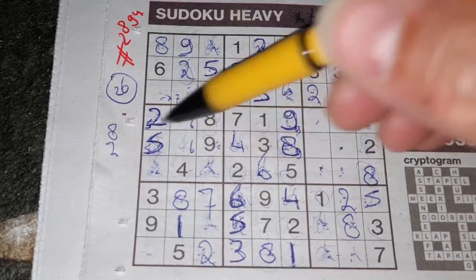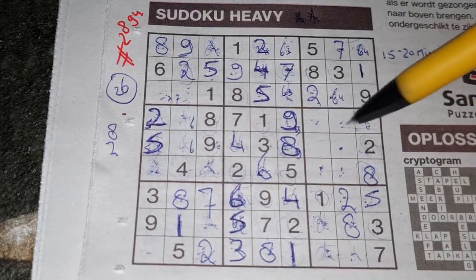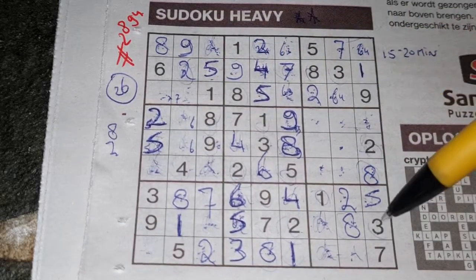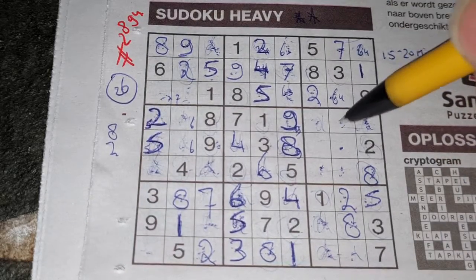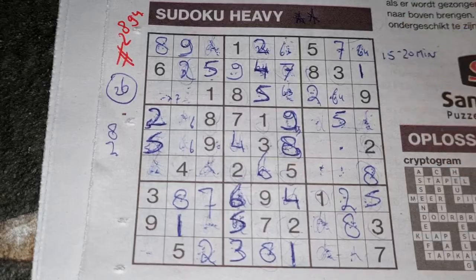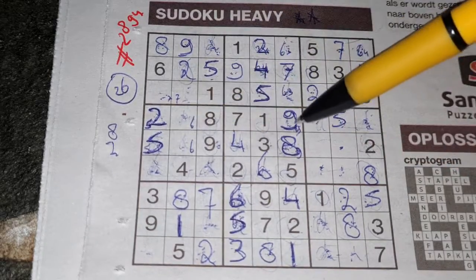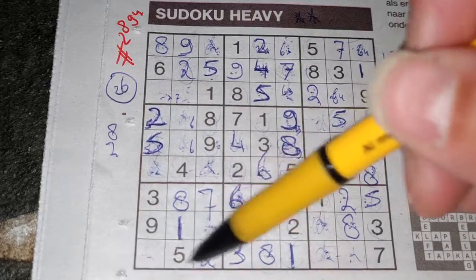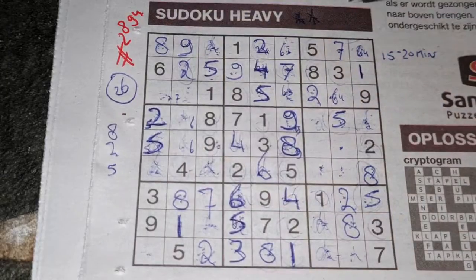5 in this row, 5 in this middle row. So, in the row above, the only 3 places for the 5 should be here, here, or there. We see there 5, no 5 there. Here 5, no 5 there. The only place for the 5 should be there. And all the 5s are used, I can see. Digit number 3, number 5, alright.